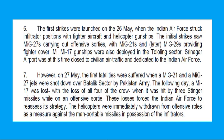However, on 27th May, the first fatalities were suffered when a MiG-21 and a MiG-27 were shot down over the Batalik sector by the Pakistani army. The following day, an Mi-17 was lost with the loss of 4 crew when it was hit by 3 Stinger missiles during offensive sorties. Those losses forced the Indian Air Force to reassess its strategy. The helicopters were immediately withdrawn from the offensive role as a measure against the man-portable missiles in possession of the infiltrators.